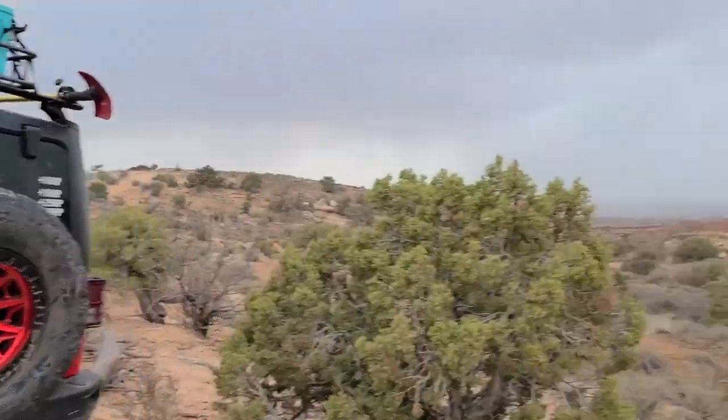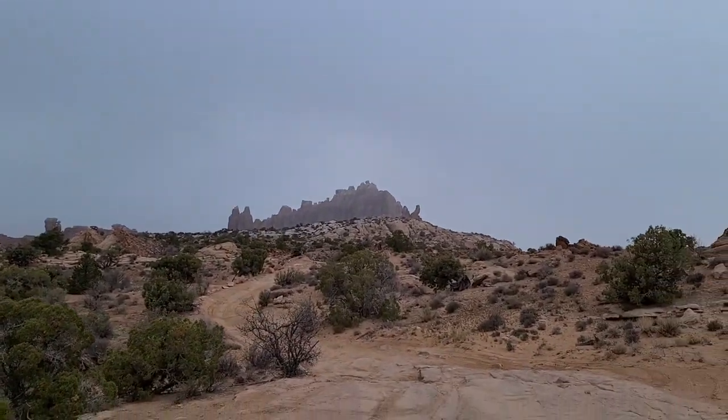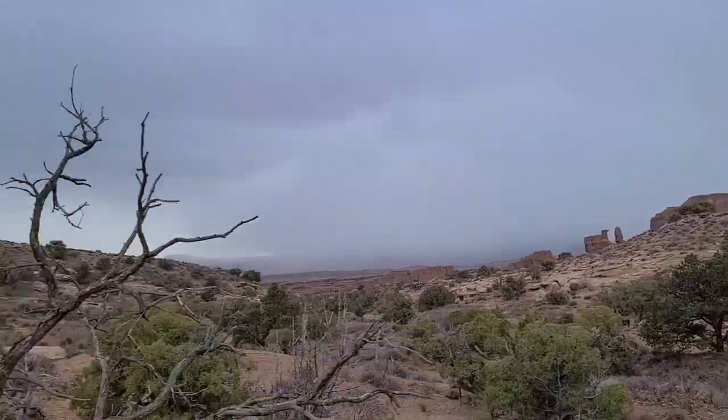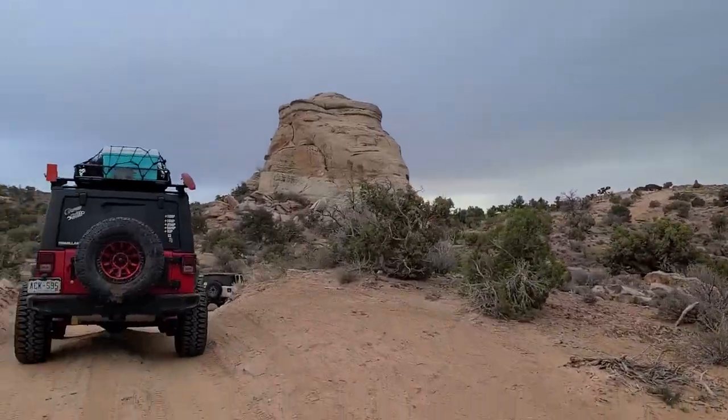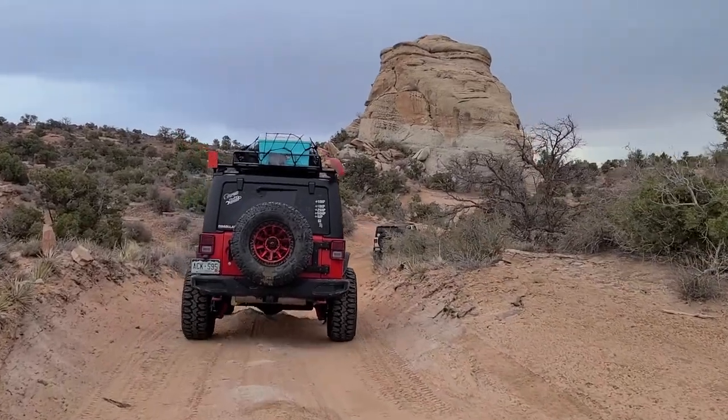Well, it's starting to snow. I don't know if you guys can tell in the video here. Yeah, it's starting to snow. But man, the views here are gorgeous. This is pretty cool. Nice little Easter egg in here. Found the trail on Gaia Maps.